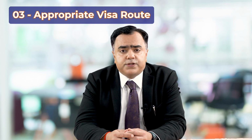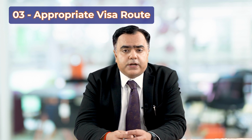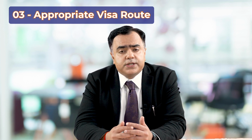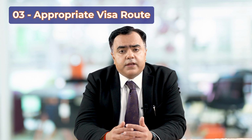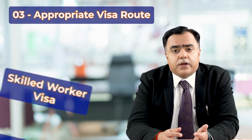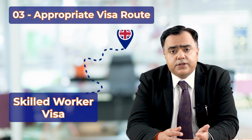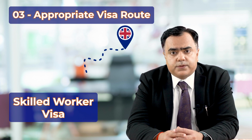The third stage is to identify the appropriate visa route. If you're looking at entering the UK with this particular business or purchase, it's relevant to identify the visa route and the eligibility for that particular visa. The skilled worker visa is the most preferred pathway for somebody looking at entering the UK through this route.